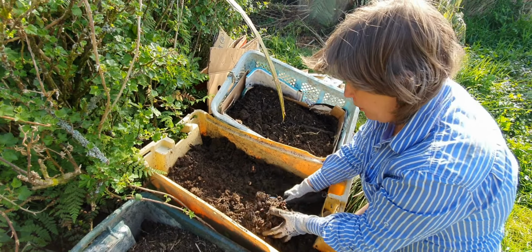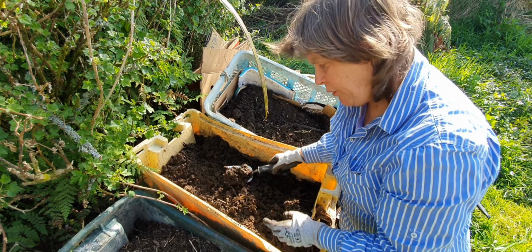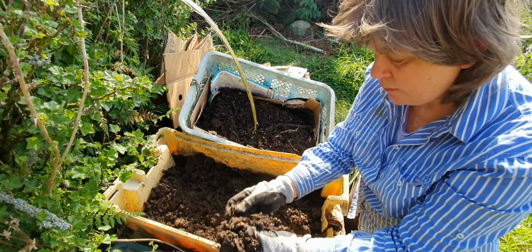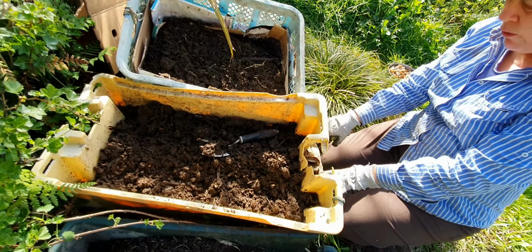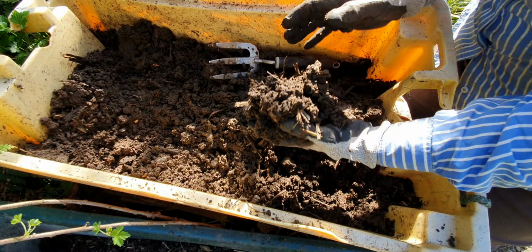This is a year's worth. So this is the time of year when I pick through it and keep taking the top off, and the worms work their way down. And then I will put this last year's lot on the garden and they will go down into the next layer and start again.